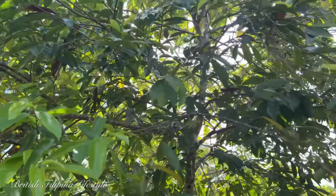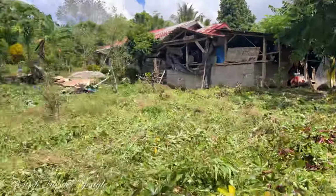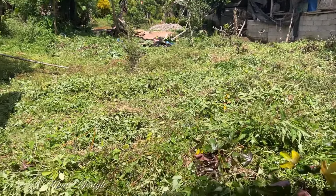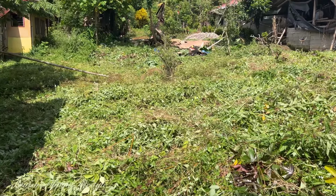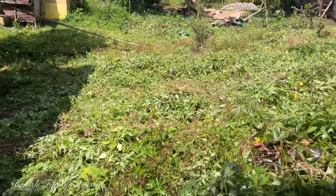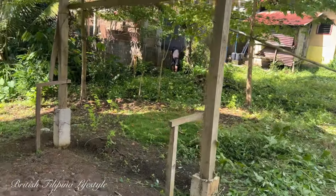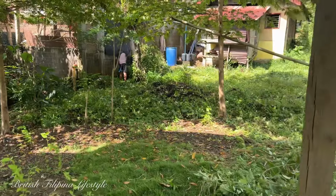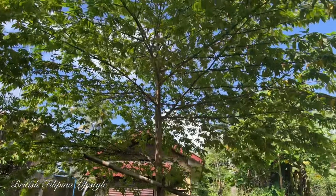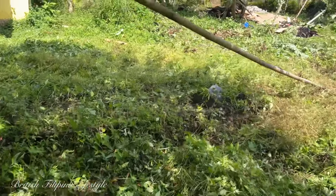That's the guayabano over there, the soursop. There's no fruit yet. Sorry for my filming, it keeps moving, not steady. And yes guys, soon it will be clean and we can put our chicken area there, a proper chicken area. And it's getting there. It's nearly done. And we can plant some vegetables over here, this area.